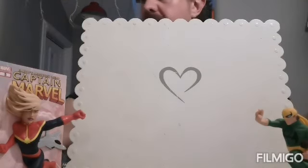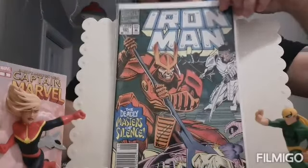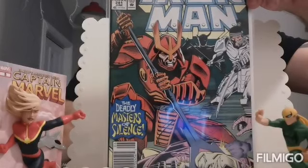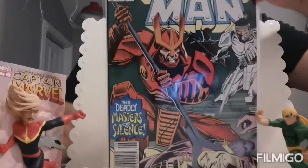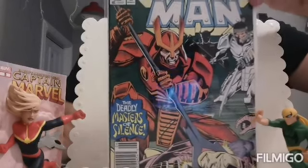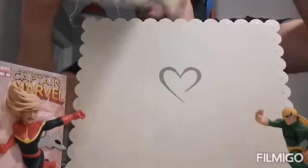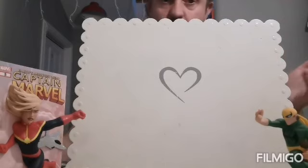Back to some Iron Man. This is a book that's eluded me until now. Iron Man issue 281. And this is the first appearance of Tony Stark's War Machine armor. Been in a lot of MCU films, but this time it is worn by Tony. And he still calls himself Iron Man. Glad to finally find this book, another £20 book.